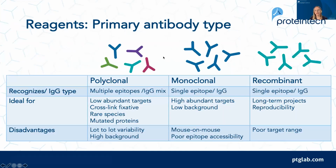In terms of your primary antibody type, there are three main types of primary antibodies. The first one, and the one that the majority of antibody users use, are the polyclonal antibodies. Polyclonal antibodies are a mix of IgG. What this means is that they are better for low abundant targets because they have increased sensitivity. This is because they're more likely to react with different epitopes across your target protein. They're better for cross-linked fixatives. In case that cross-link has hidden the one epitope that's available, you've then got other epitopes that are able to be detected by a polyclonal.